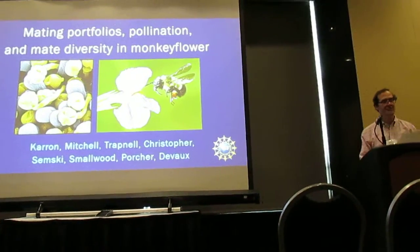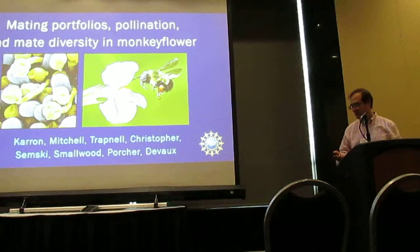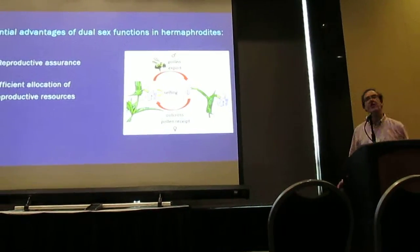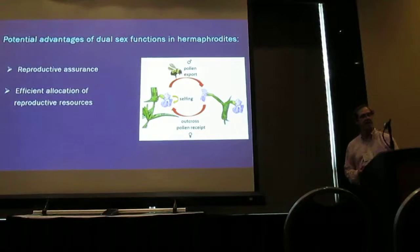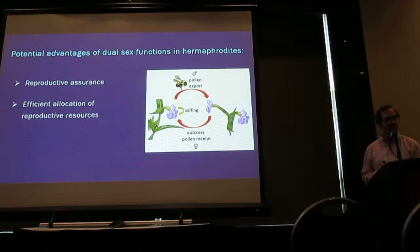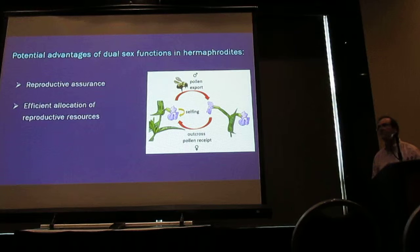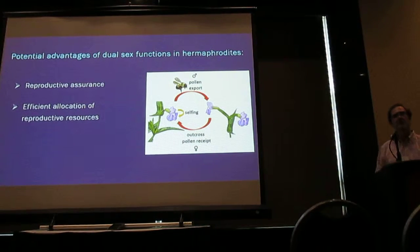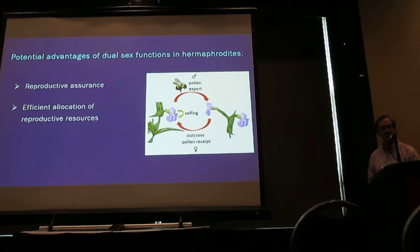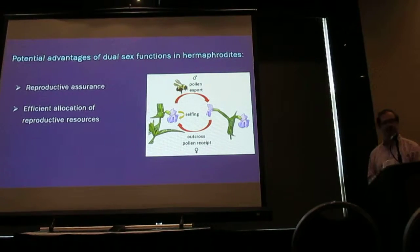So most flowering plants are hermaphroditic and accrue fitness both through pollen export and through pollen receipt. Several potential advantages of these dual sex functions have been proposed. For example, self-fertilization can provide reproductive assurance when pollinator service is unreliable or when population density is low. Hermaphroditism may also provide efficient allocation of reproductive resources in those situations where there is low marginal return from additional investment in a single sexual function.